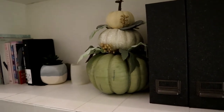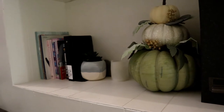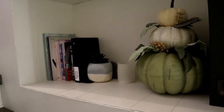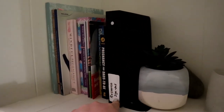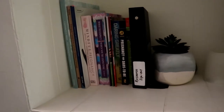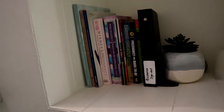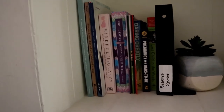And then I've got my fall decor up for the season. And then this is our little resource library that will get changed in and out. I just have a little binder here with a piece of paper to write your name and date and the book that you're taking out. And so families are welcome to do that. There are different books about pregnancy and parenting and life in general, and children obviously, and some regional related stuff, nonfiction.